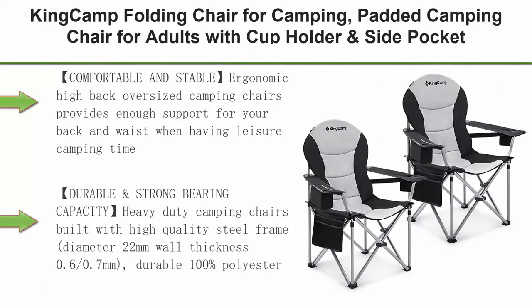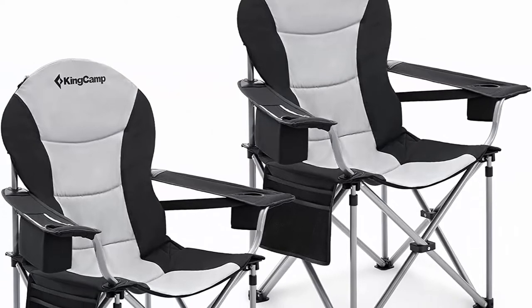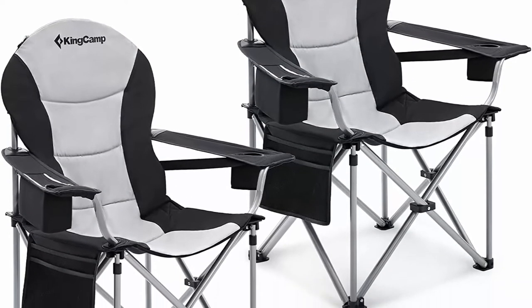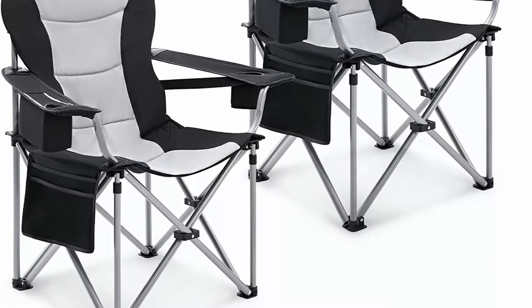Top 2. King Camp, folding chair for camping, padded camping chair for adults with cup holder and side pocket, portable office chair and desk chair, supports 300 pounds for outdoor indoor. Comfortable and stable? Ergonomic high back oversized camping chairs provide enough support for your back and waist when having leisure camping time with your family or friends.